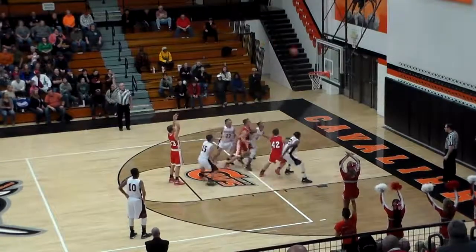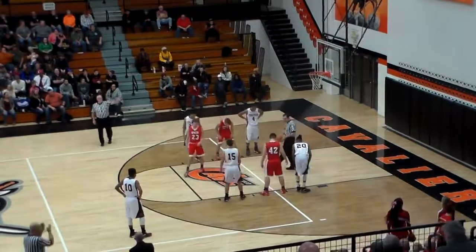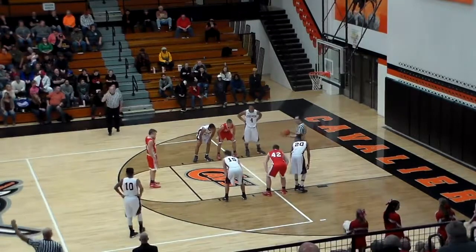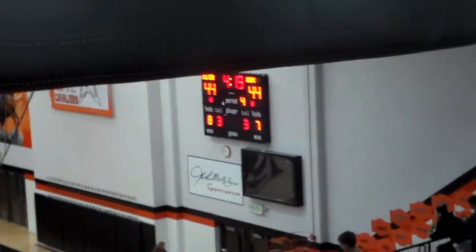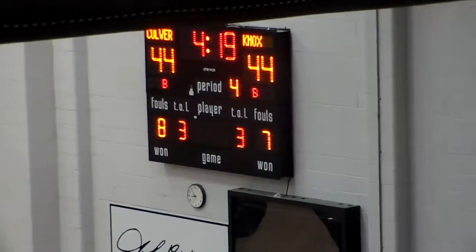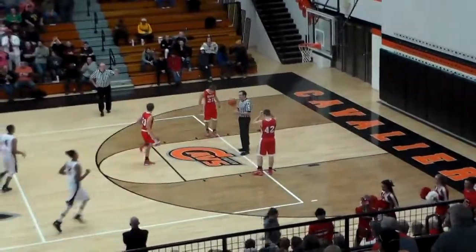Free throw is up and good. Tie ball game. With 4:19 remaining. What a ball game. This is what we thought we were going to see. And Culver wants a timeout. Let's go to this 30-second timeout. Talk about stepping up with pressure on.